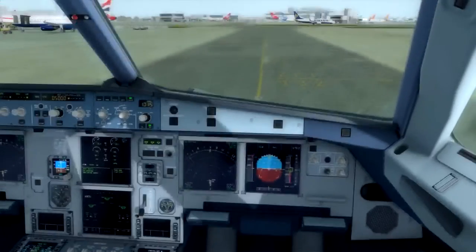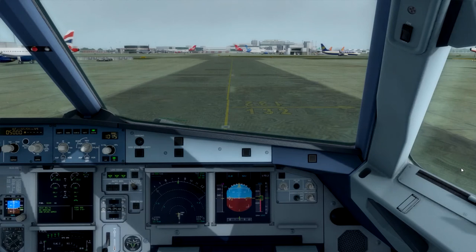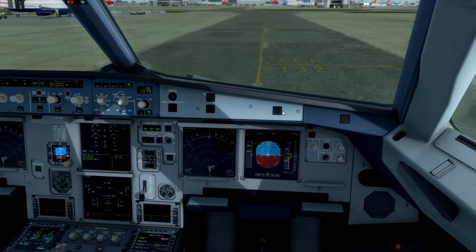Alright, flight control check. Let's shake the tail, wag the everything. Full left. Full right. Neutral. Full up. Full down. Neutral. Rudder. Full left. Full right. Neutral.